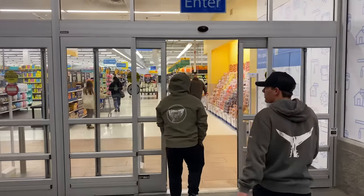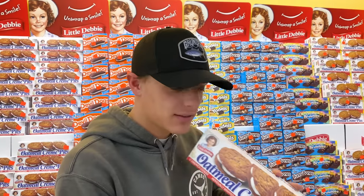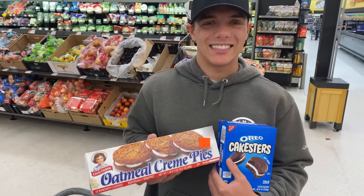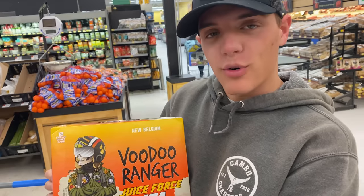Our first stop was Walmart, where we picked up everything we might need for a successful day of fishing. Oatmeal cream pies. What's your relationship with Little Debbie? The idea was breakfast food, but let's just say some of us had different ideas of what breakfast was. You can't go ice fishing without your Voodoo Ranger Juice Force IPA.